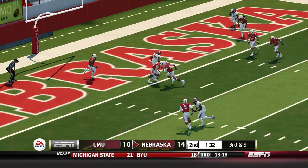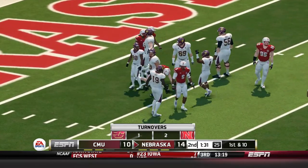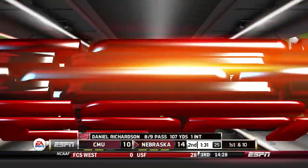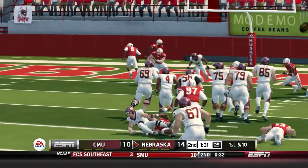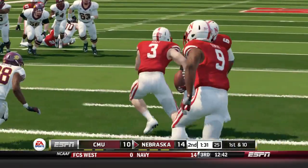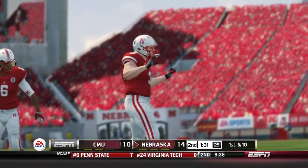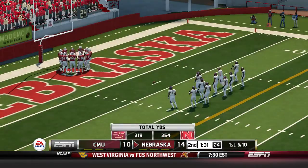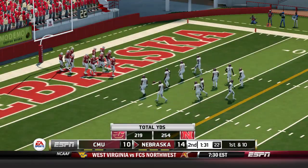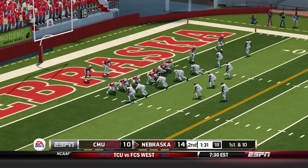Fires quickly, and it's picked off. And he is drilled at the three. The linebacker here does a good job with his instincts and getting in the path of the receiver. Boy, what a great play. First down. Defense will be digging in here as they're inside their own five. Nebraska is up by four.